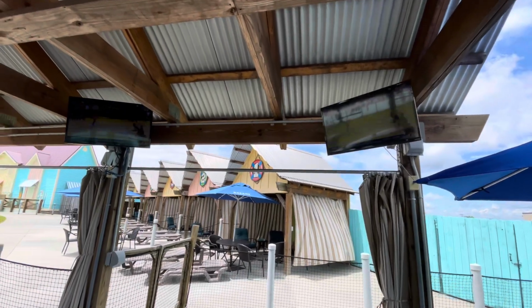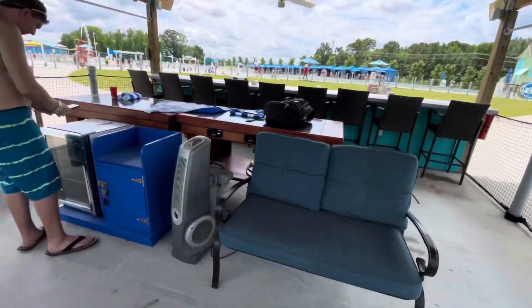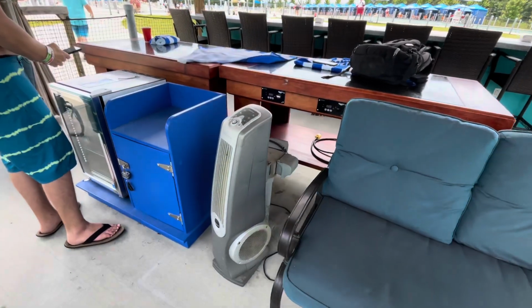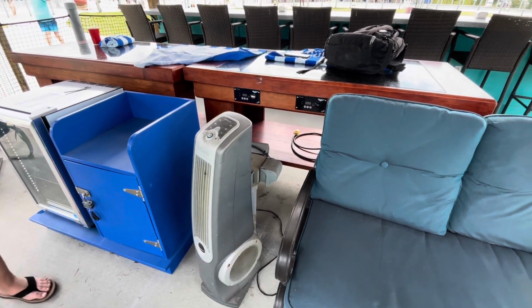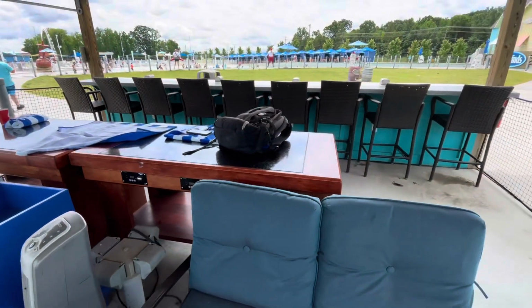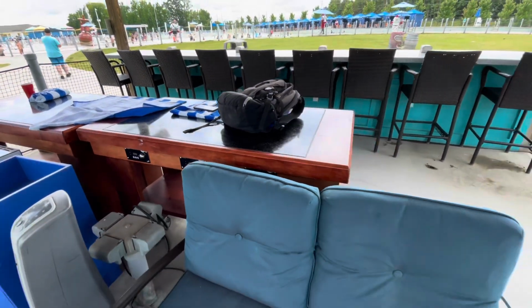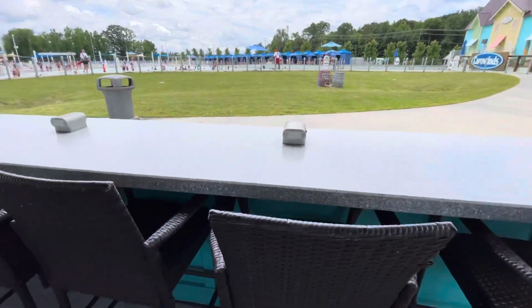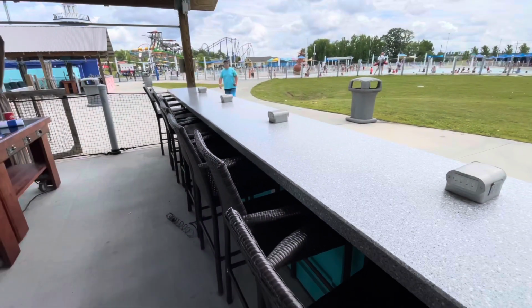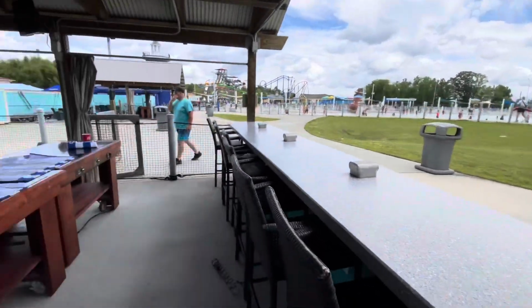Let's go inside. Check this out. You got TVs in here with remote controls. You got a fan, or is that an AC? It might be, I can't tell if that's an air conditioner unit or not. You got these tables with electric hookups, so I'm not sure what these tables do. USB ports, so it's kind of like a bar-like table out here, so you guys can just kick back and watch everybody at the pool.